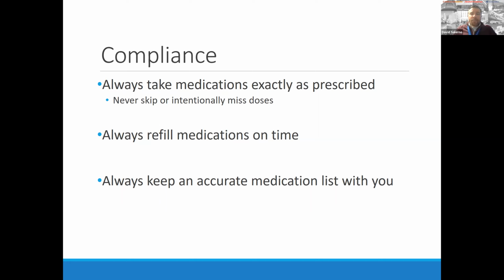But the key is that we can only use pharmacies that are going to guarantee to get you the medicines on time. If you have a pharmacy that you use right now that frequently says to you, I don't have this in stock and we have to order it, that's a good example of a pharmacy that we shouldn't use after the transplant.